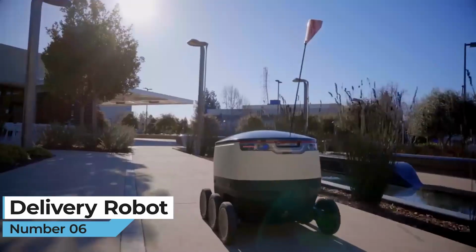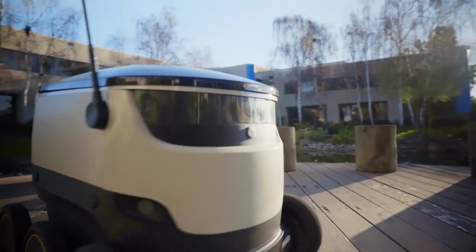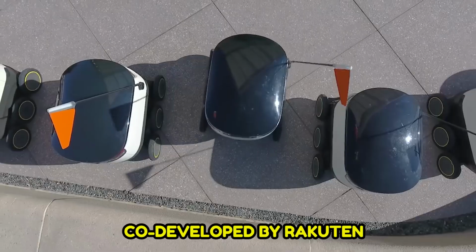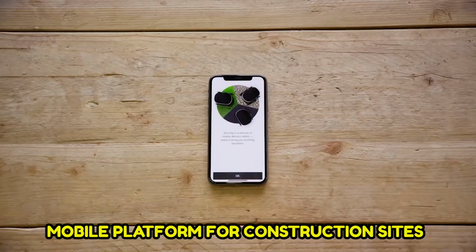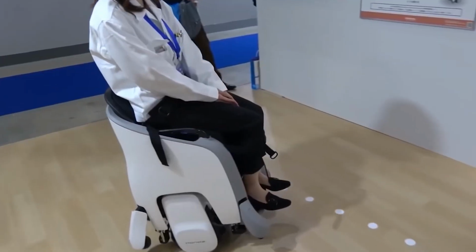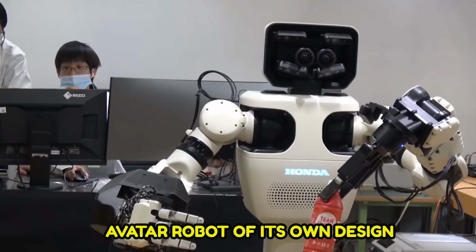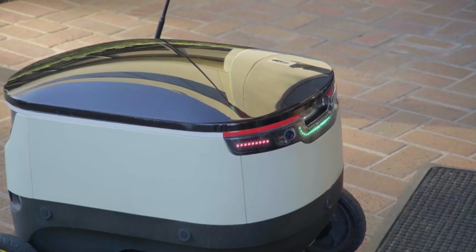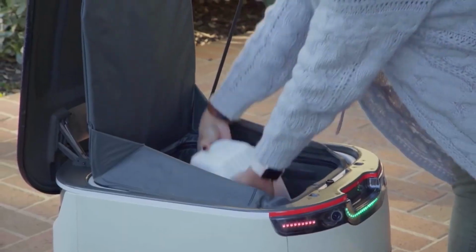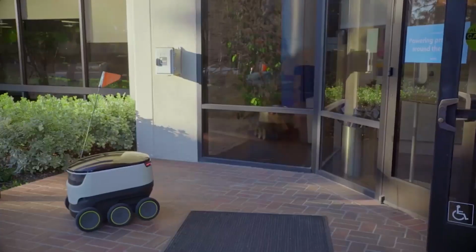Number 6. Delivery Robot. Honda Motors also showcased an autonomous delivery robot that is co-developed with Rakuten. Its mobile platform for construction sites was shown only on the video booth, as well as the Uni-1 electric wheelchair and an avatar robot of its own design. This robot, however, does not look particularly advanced compared to what is on the market today. Apparently, the company just wanted to show that it has such developments.